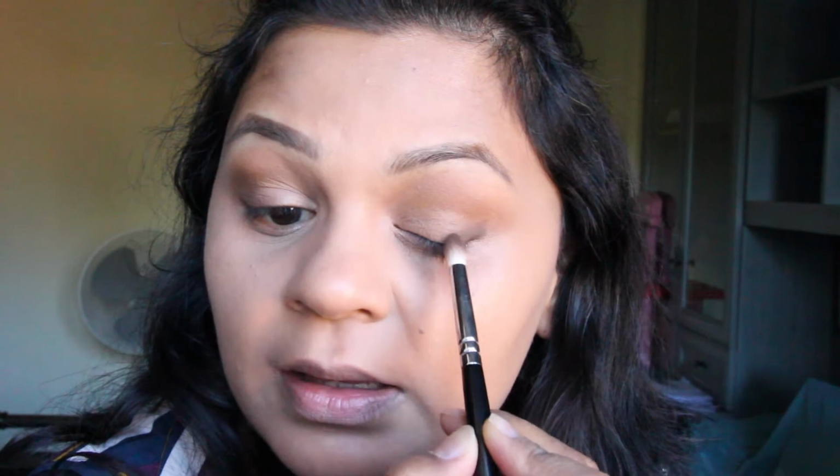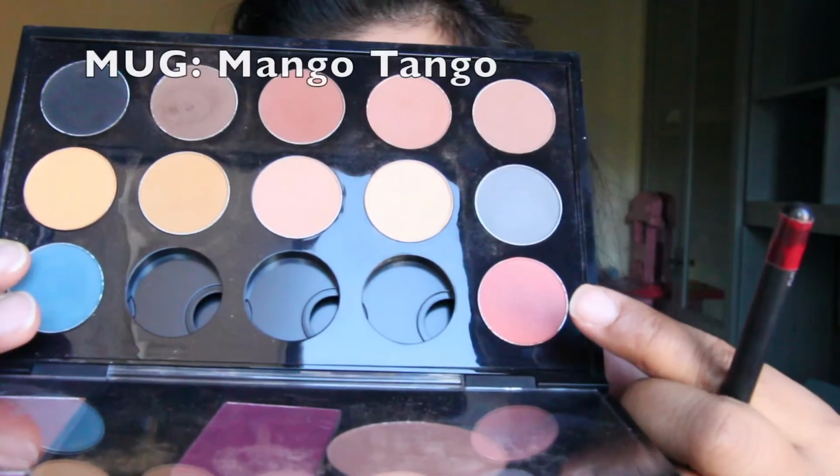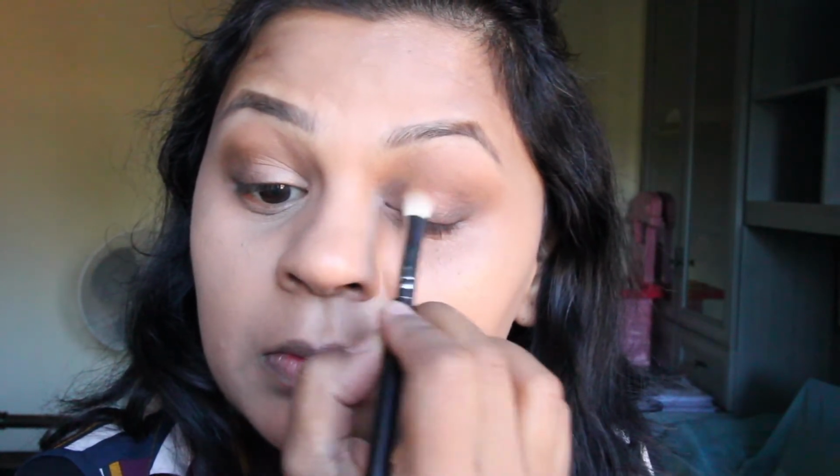Applying the same thing on the other eye. And once again, going to use the blending brush just to blend out the harsh edges there. And then for the main eyelid, I'm using Mango Tango, which is a satin eyeshadow. And using the same blending brush, I'm applying that all over my lid.